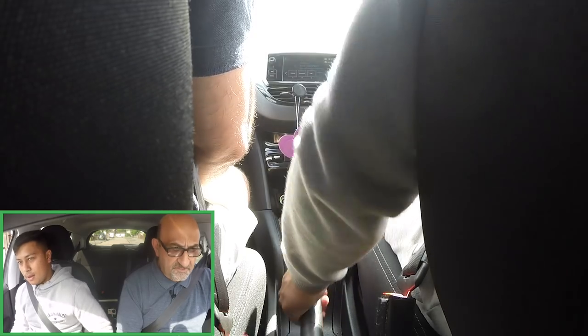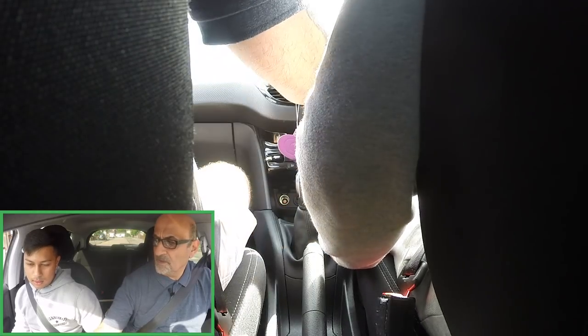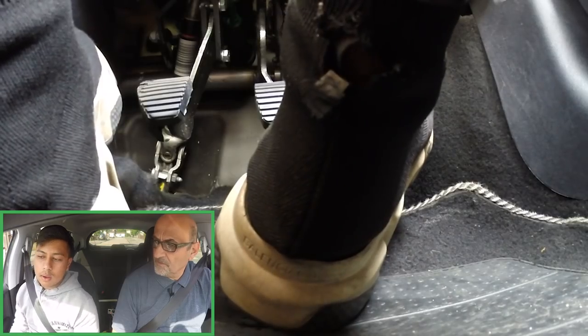So once you get your guide, now once we've stopped, what are we going to do first? Handbrake. Yeah, first start your way from down here. Handbrake, neutral, and cancel your signal and rest your feet. Okay, any questions? I've got one question actually.